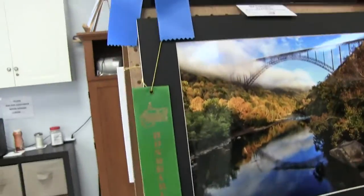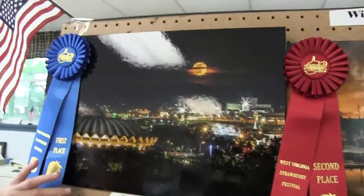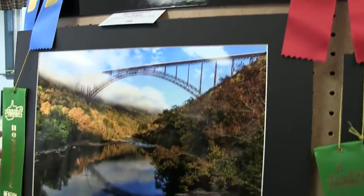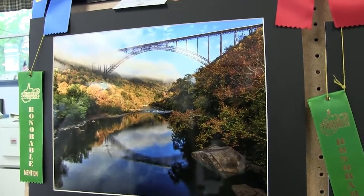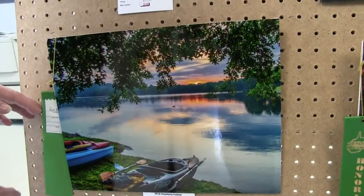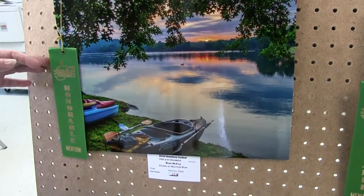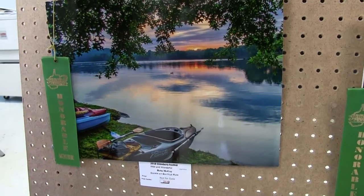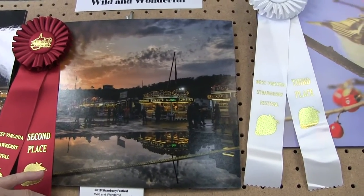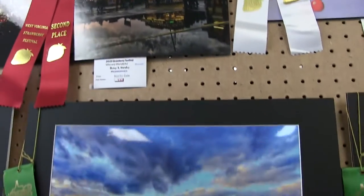Okay, now we're back into Wild and Wonderful. Greg Coleman, Moonlight Over Morgantown. That's a first place winner, and it's $45 if you want to buy it. Honorable mention here by Kilsong Cox, Wild and Wonderful, and it's $75. Is this an honorable mention? Yes. This is Rita McCoy, Dawn at Battle Run. It's not for sale. Here's a second place winner in the Wild and Wonderful, Betsy Straley, Mesmerized. It is not for sale.